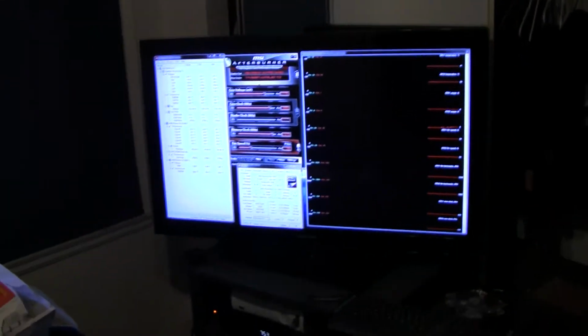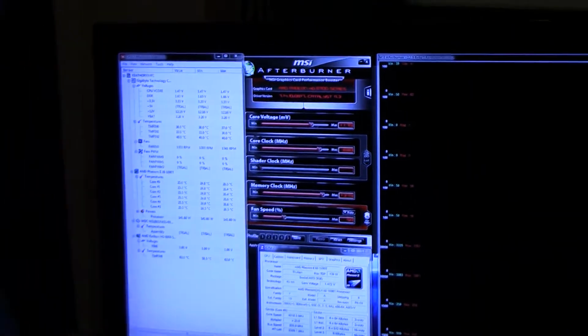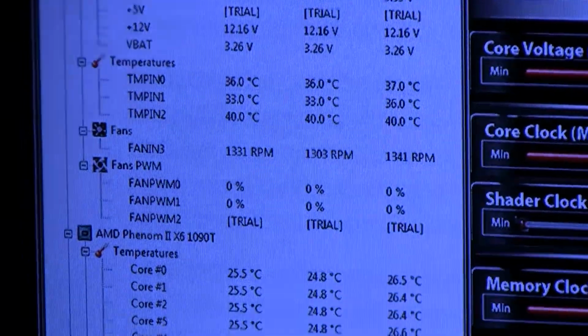Hey guys, just want to do a little video of, I guess, my office at home, which is my room also. I got showing here my TV as my monitor for showing all my temperatures and stuff like that, make sure everything's going okay, how things are running.